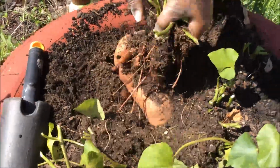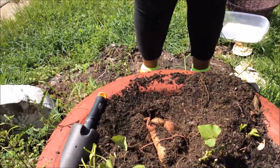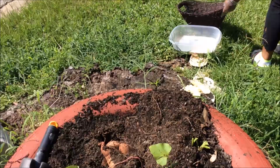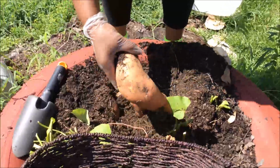Again, this planter is completely root bound. And look at that, YouTube. Not a bad looking sweet potato, small one. Grab that container behind you back there, that brown one back there. We'll fill that one first. Mrs. Grows It All is going to show us what she removes as she removes it.